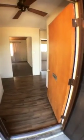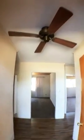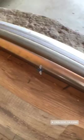So when you first enter the home, you're invited into a really nice entry with a ceiling fan. Not sure what the functionality is supposed to be here. Are you feeling cool on your way in? Lauren was just noticing that there are a lot of dead visitors here. Tons of little bugs. So gross.